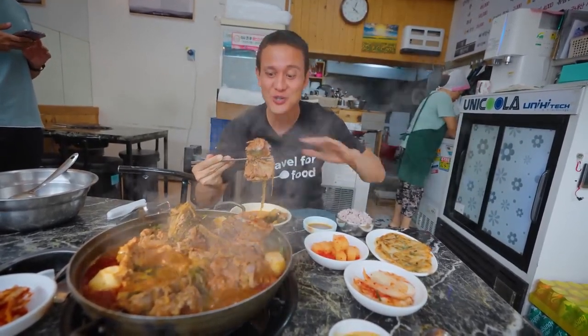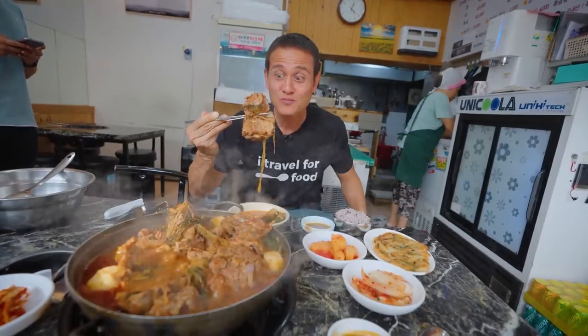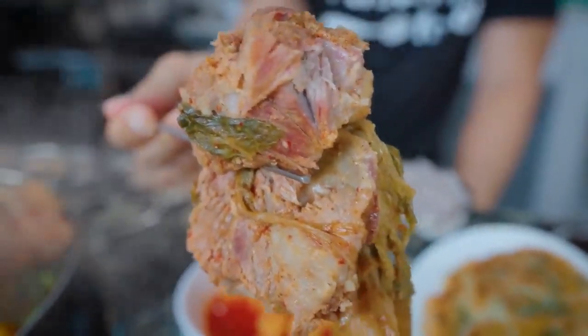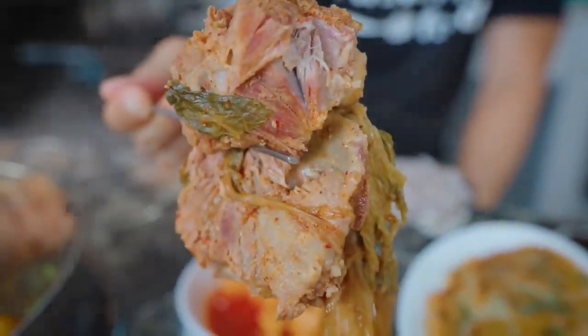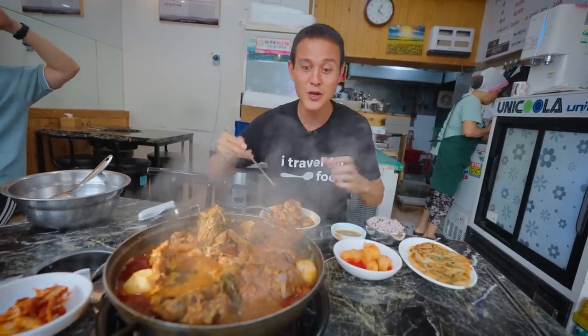Oh, that pork is so tender. Completely melts in your mouth. You literally do not need to chew. You could chew that with your lips, melt on your tongue, all those little bits, plus the fat mixed in from the bone. And we'll move over.